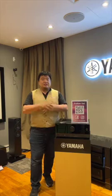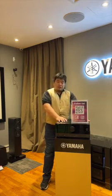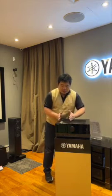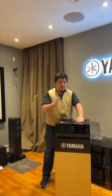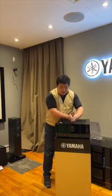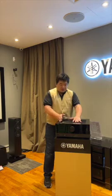So, for the new A series, symmetrical structure. This is a legacy of our high-end audiophile products, where the circuitry is split, and the circuitry for each channel is symmetrical. This way, at the end of the day, sound for receivers and amplifiers is all about electricity, and it's all about reducing interference and noise. So when the channels are separated in an equivalent way, symmetrically, you reduce interference between one another, right? So this is one of the main things.